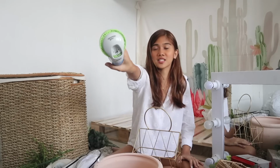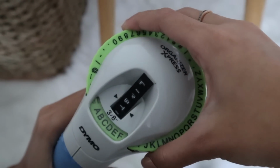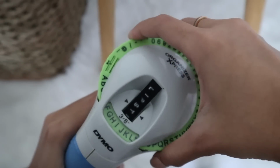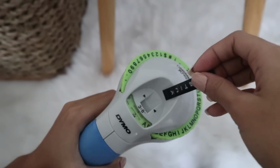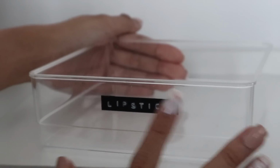Dimen Organizer Express. It's like a typewriter na parang nasa tape. I don't know if you're familiar with that, but I'll show a clip. And this was just a gift from National Bookstore. Thank you so much, National Bookstore. I really love it. I'm so obsessed with it, actually.